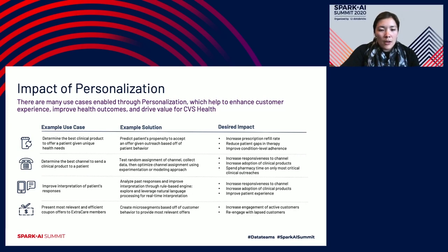And so a couple examples here, which I think Raghu had mentioned earlier. We have many of these clinical products, just as we have many of these coupon offers that we can offer to ExtraCare patients. And really, it's a scarce resource that we want to prioritize. And what better way to prioritize than using machine learning to determine the propensity of a patient's likelihood to accept a certain offer. But to start, the offers that we were sending out were very rules driven. So everyone got the same message at the same time through the same channel. So there wasn't a lot of data that we had at our disposal to make those predictions.